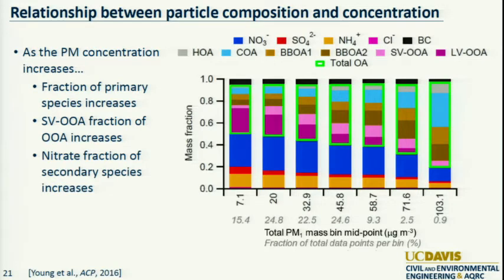So really, you can think of this as you get the highest concentrations at night quite often, when the primary emissions have the largest impact in your boundary layer. Your nocturnal layer is really shallow. But then our average behavior is actually somewhere around here. So these are high events overall. All right.